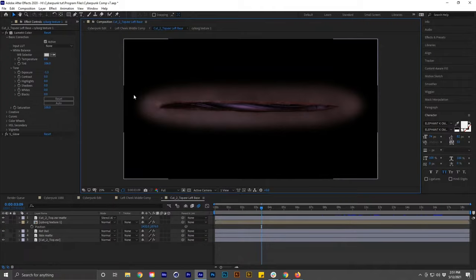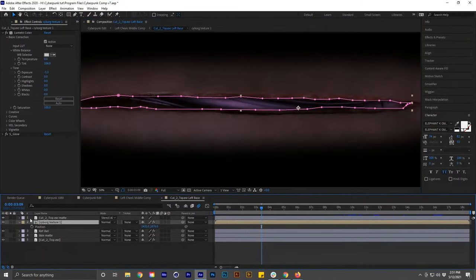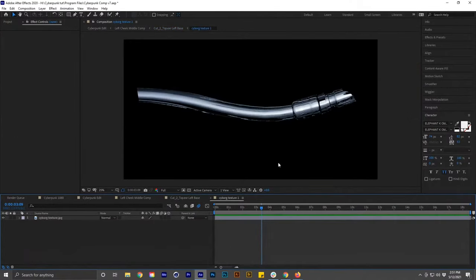There's some still in there, but I took out some of the ones that you wouldn't see in the actual shot. So if you are familiar with EXRs, you'll know just how useful that is. Some things you can do with PNGs still, but it just saves so much time. So then we just masked out the blood and dropped in this cyborg texture. So we'll take a look at that real quick as well.